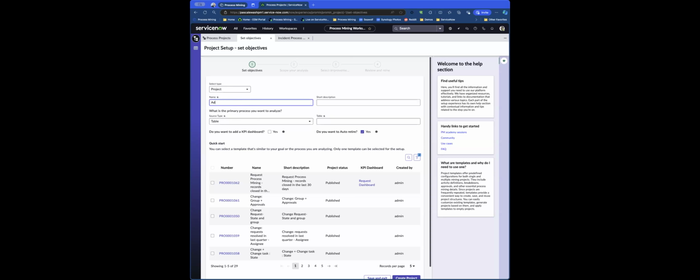Let's call it Academy Session. And you can give it a short description. You notice right away the stars mean that you need to fill them out. A short description is not needed, but you can add one if you'd like. So this is going to scope the initial construct of the project.